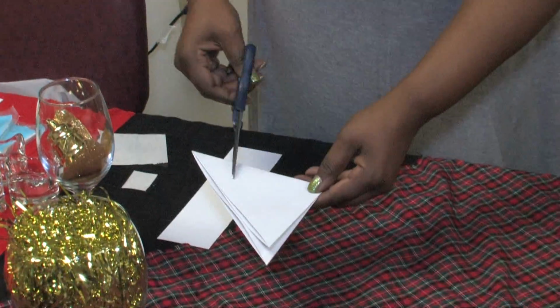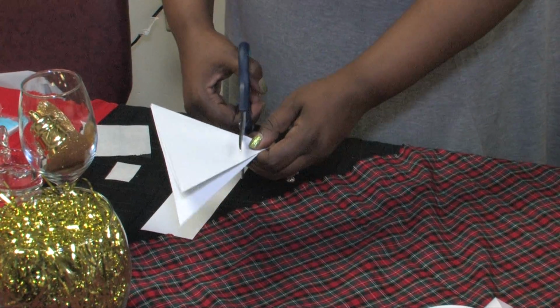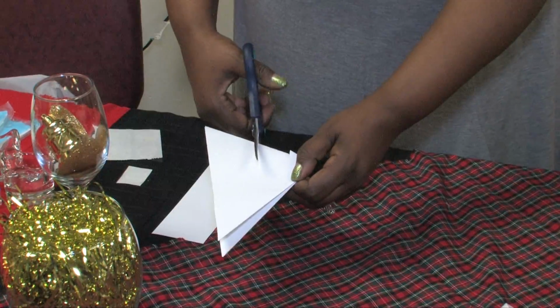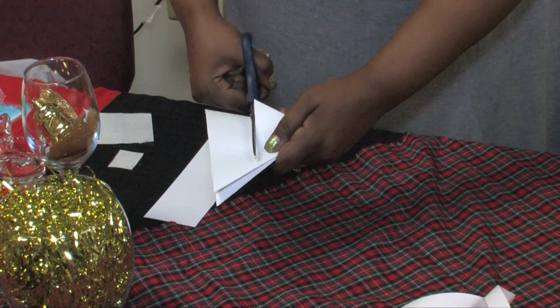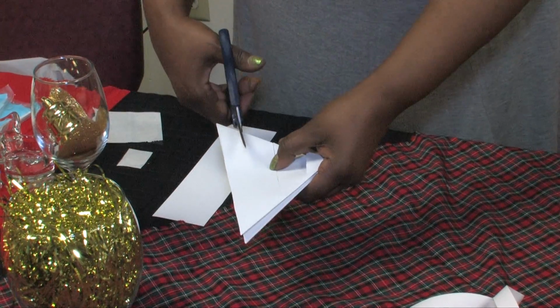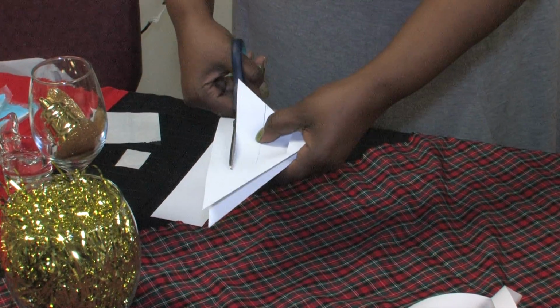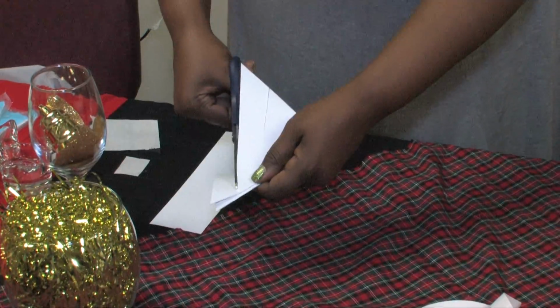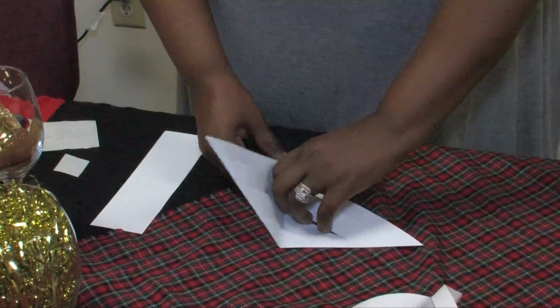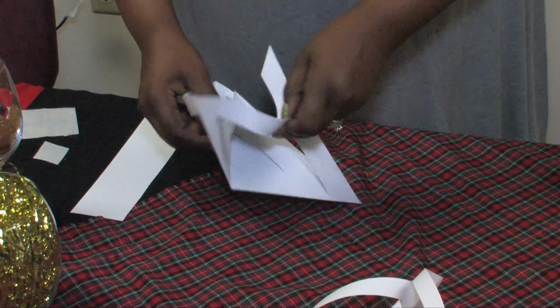We're gonna do this 3 times. So 1, 2, and 3. I'm gonna open it back up. Now you see our slits.